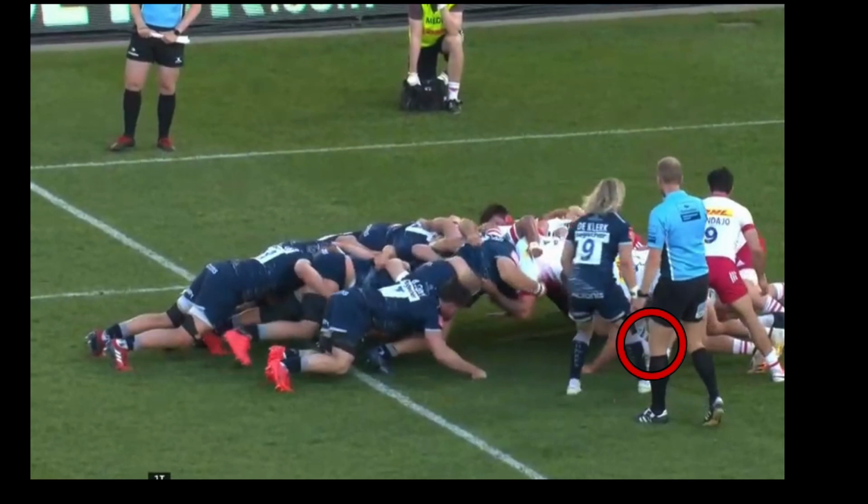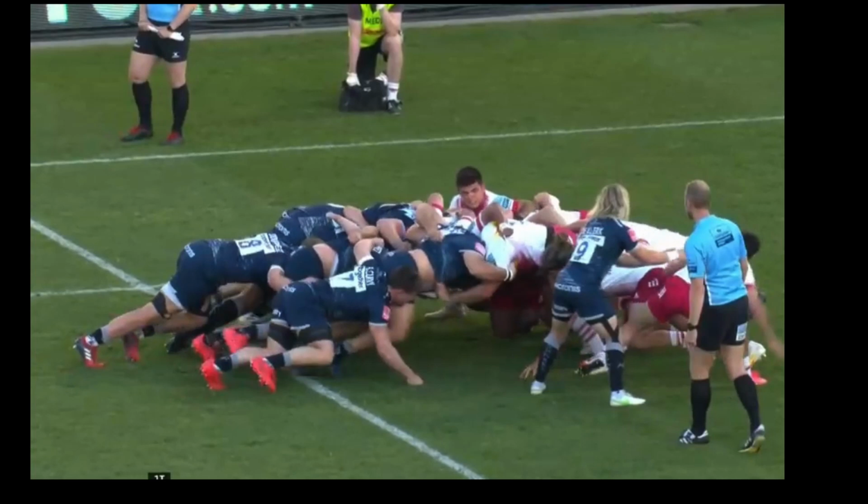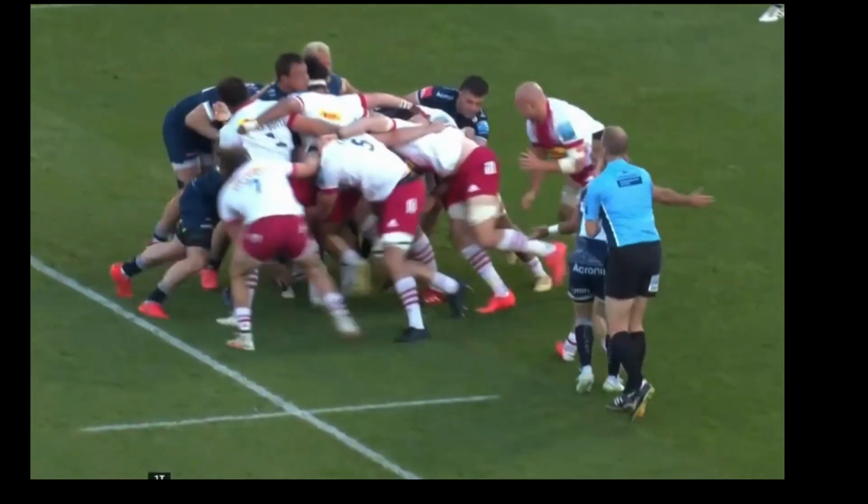The number 8 can't reach in and pick it up because of the pressure that's being applied through Sale, who've got good straight pressure coming through here. Quins is starting to angle in a little bit. Sale keep the pressure on. Quins are starting to go backwards, and the ball is still stuck in the second row. Because of the pressure, the number 8 can't reach in and pick it up. The ball hasn't come back to the number 8. Sale have sensed that and just driven through the ball. Now they're basically over the ball, and it gets spat out the other side.